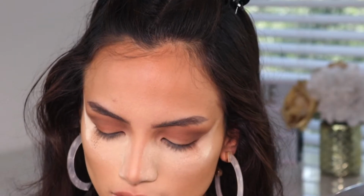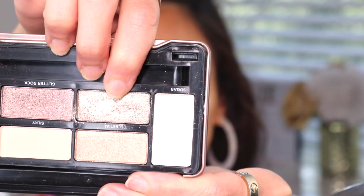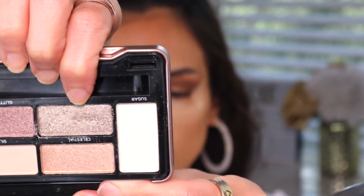I think I'm gonna take this color. This is the same shade I wore in my previous video, and it's called Beam. It's like a silvery green color. I don't think the camera's picking it up, but it does have a slight olive to it.